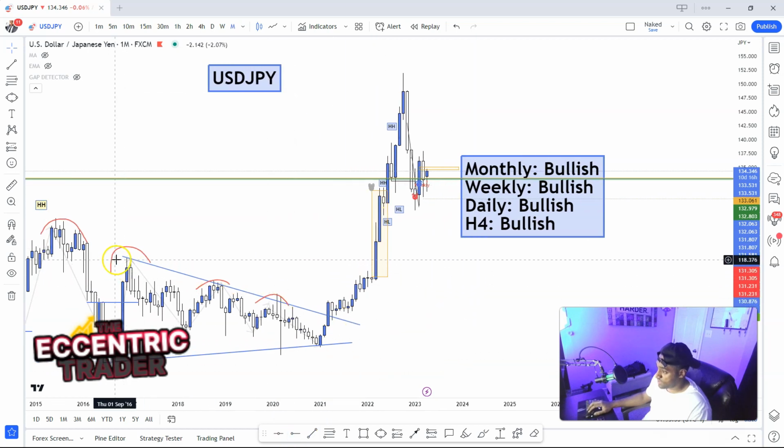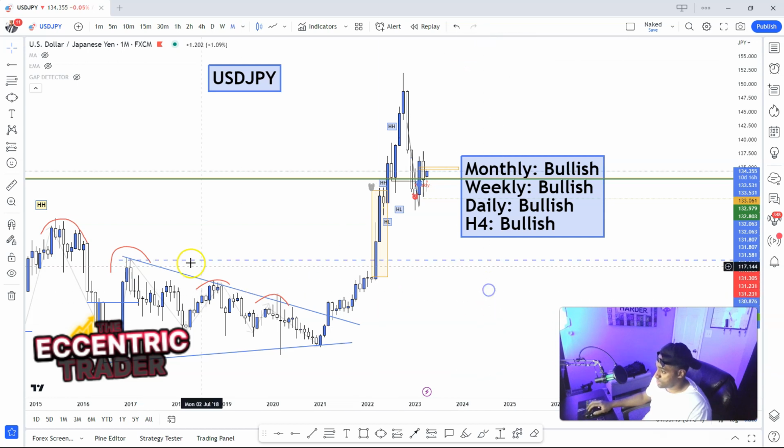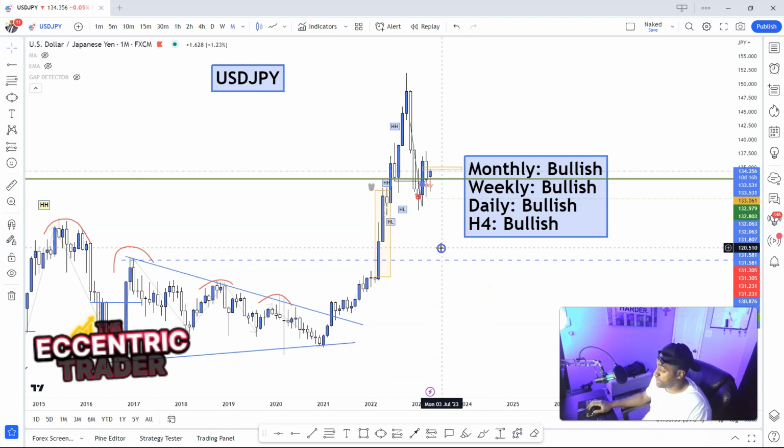Now, the safest thing to do is to use this relative high. This is kind of like a triangle though, right? But this is the high that was broken to confirm that the trend was going up, right? And yeah, that's pretty much it.